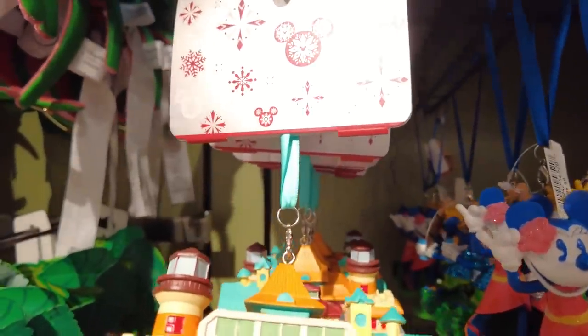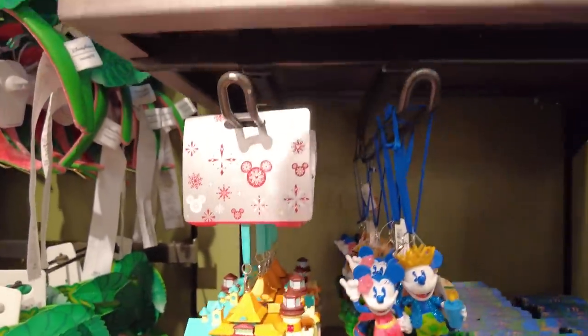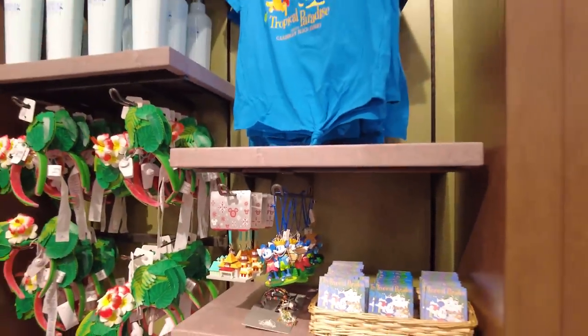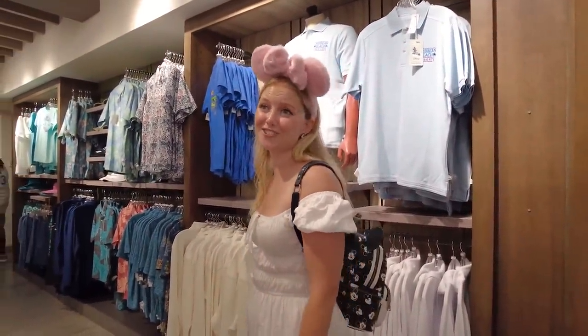Ornament of the resort. Another thing that my family collects, because my mom loves Christmas trees. We have one in every room of the house. So upstairs is the Disney room, and it's a Disney tree, and all the ornaments on it are Disney. Oh, that's so cute.